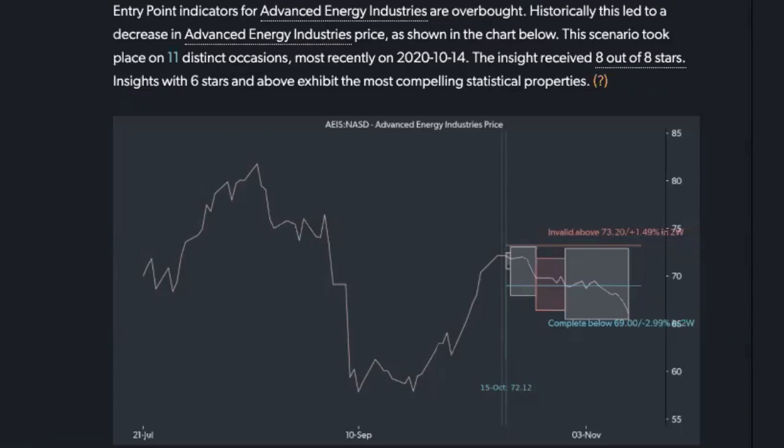Now, let's take a look exactly what the pattern is all about. So what Toggle is suggesting here is that the drop that the stock could see over the next 2 weeks is about 3.5%, and the pattern would be invalidated if the stock breaks through 73.20 on the upside and would be completed at around 79 down here. That's what these green and red lines are meant to tell you, and here is the confidence interval, as you already know. The key thing to highlight is that this is actually quite a high quality pattern.